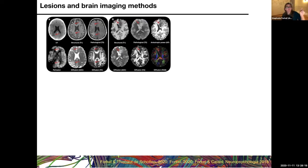So what you see here is the first image, A, is a stroke patient, and B is a tumor patient, both presented with a type of aphasia, and they went through clinical and research imaging assessments. So what you see on the top left is a classical CT scan, for example, then a structural and a pathological MRI scan, followed by a perfusion scan and two different types of diffusion scans. And then the same for the tumor patient in panel B. Now, I'm showing you this because depending on which type of sequence you use and method you use in that case, it's easier or harder to identify where the lesion is.